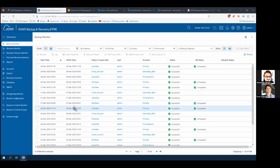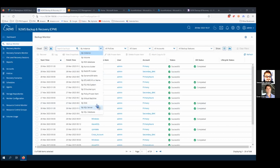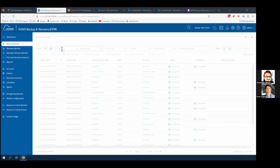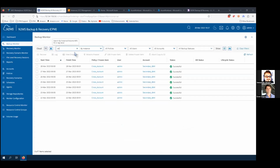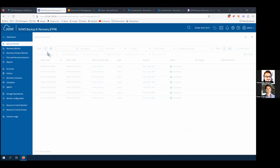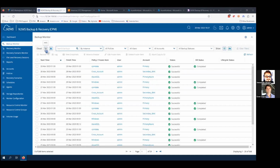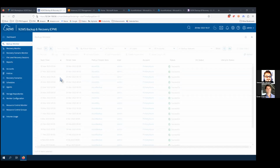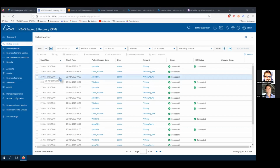This allows me to create a chronological view of all of my backups. I can filter this by accounts, by users, by policies, and the resources themselves as well. So theoretically, if somebody were to say, hey, can you show me all of the Active Directory servers? Sure, I can show you all of the backup sets that contain that backup. And of course, I can also filter this by cloud providers. So I could say, show me everything we're backing up in Azure, show me everything we're backing up in AWS. But let's get back to our DR.